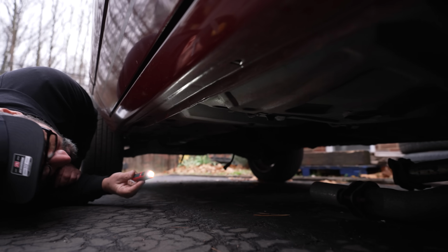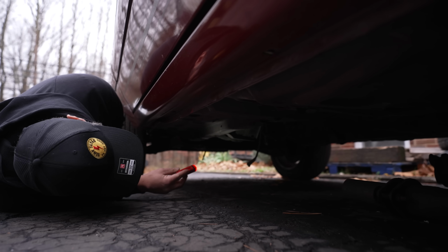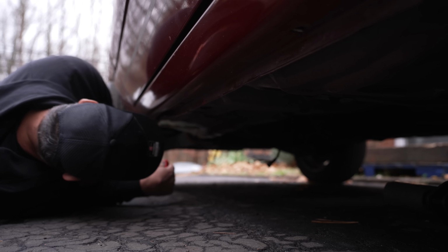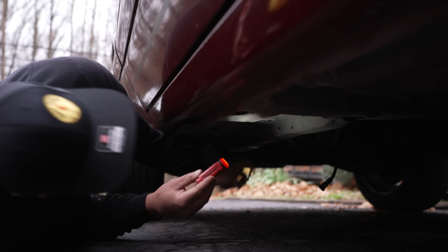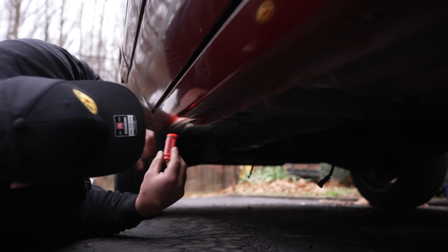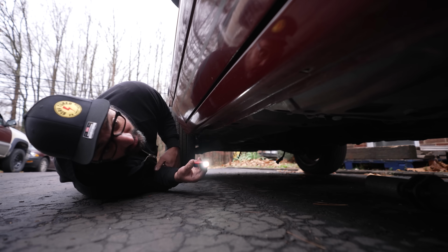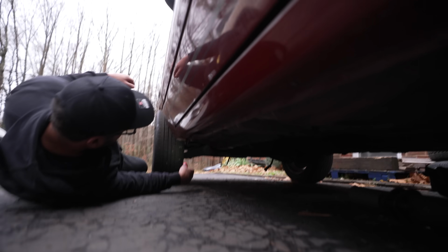Oh yeah, that looks really good. Yeah, rails look great. We have to make our own trans crossmember anyway. Let's see. Very solid. Rockers look great. Still got the Flowmasters on it from back in the day. All right, cool. Let's make a deal.